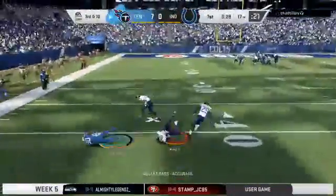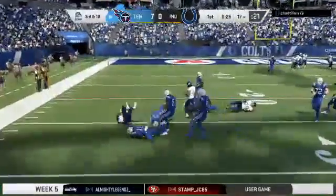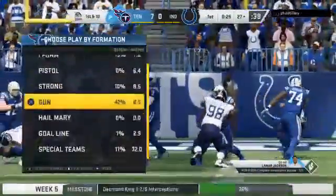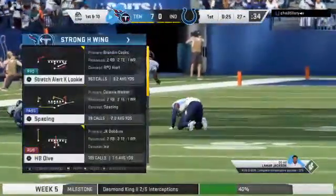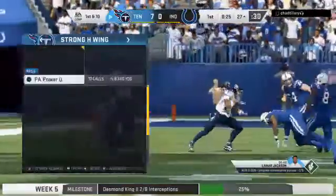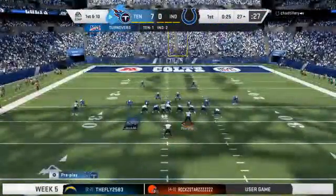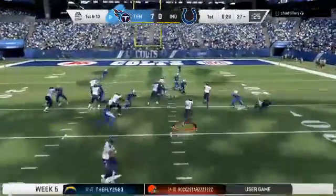Here's Brissett. Into heavy traffic, and it's intercepted. Desmond King picks it. And he's able to get it back to right around the 27. First quarter, and now he already has 2 interceptions. Yeah, he's got to guard against being tentative from this point forward, though. He's got to still make the right reads, make the proper throws. I've seen guys in this league throw 4 interceptions in a game and win. He's got to understand, put it behind you, keep pressing forward.